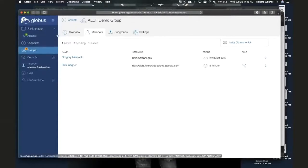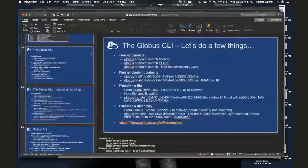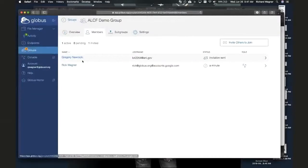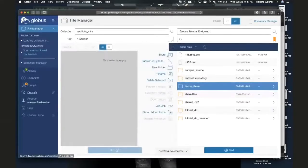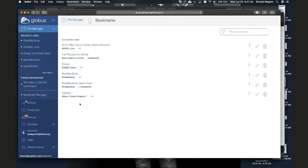So that was groups, and the other thing we touched on was activity and bookmarks. So I go back to the file manager, at my bookmark manager here, and from my previous career at SDSC, I still maintain pictures of cats on comment for demonstrations, my laptop, ALCF, etc.